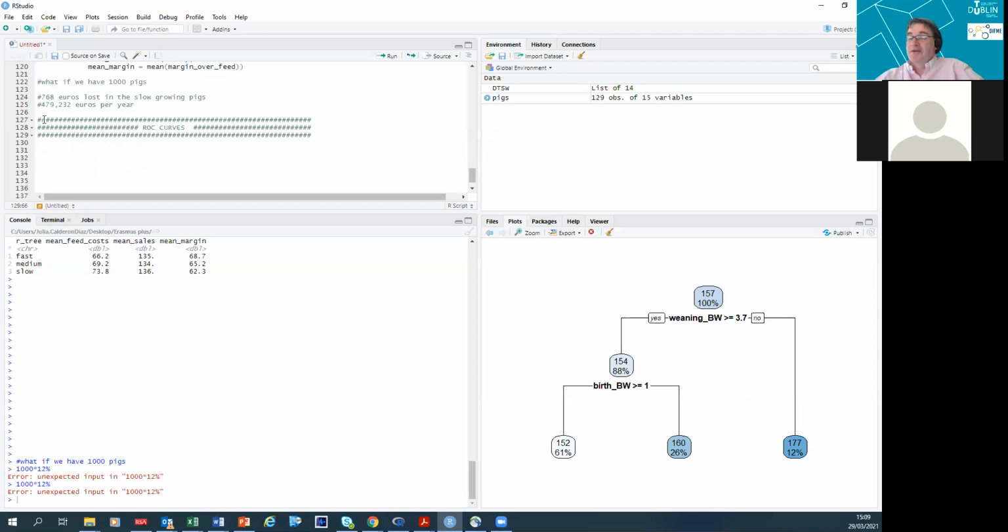So the second question we had was, how accurately can we identify this group of pigs that will reach the target at 22 weeks? So the first thing we have to do will be to create a new variable where we classify them as yes or no. So it's the same process.